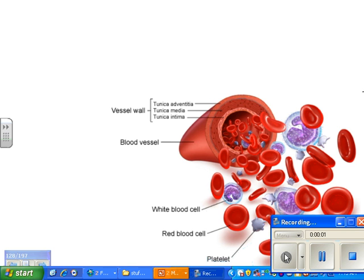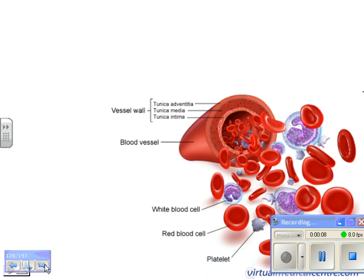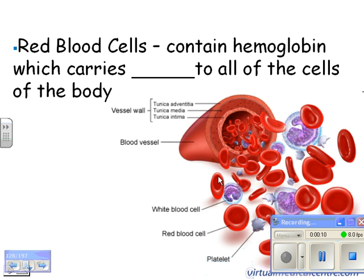Okay, we're starting with blood today. We already talked a little bit about the heart and about the blood vessels, so now we're going to talk about blood. Red blood cells, those are these.